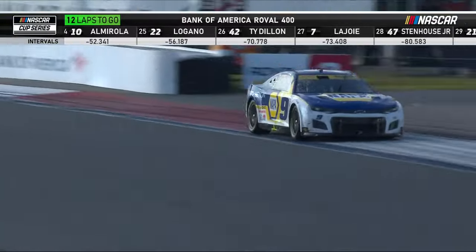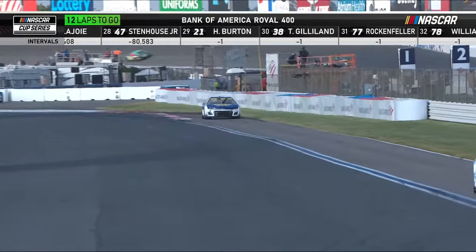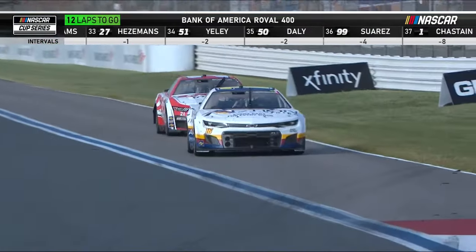Allmendinger has made up almost a second on Chase Elliott. Elliott with a 3.8 second lead right now over AJ Allmendinger. You see the gap now between one and two.